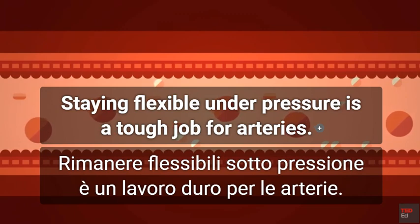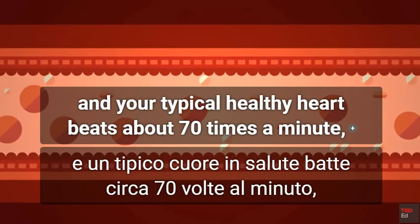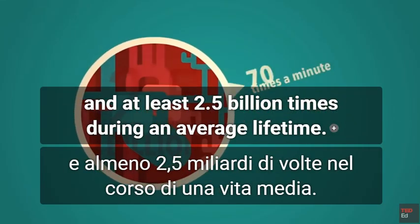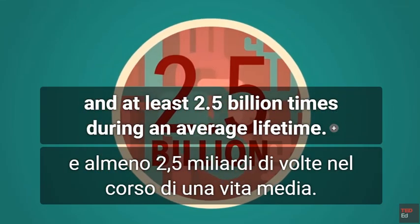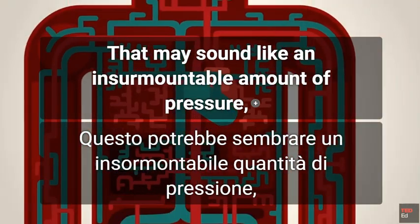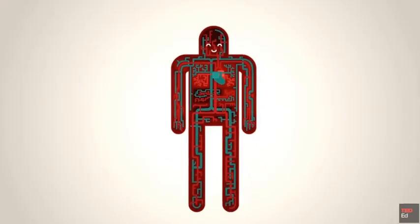Staying flexible under pressure is a tough job for arteries. The fluid they pump is composed of substances that can get sticky and clog them. And your typical healthy heart beats about 70 times a minute, and at least 2.5 billion times during an average lifetime. That may sound like an insurmountable amount of pressure, but don't worry, your arteries are well suited for the challenge.